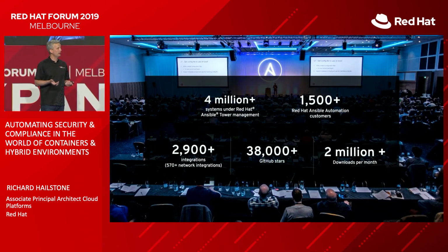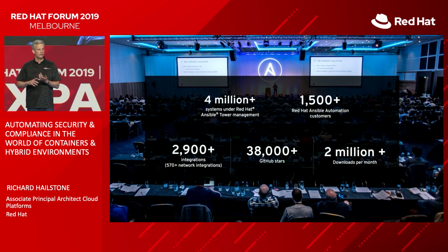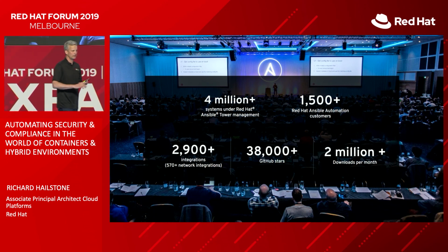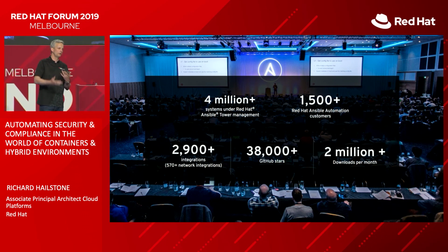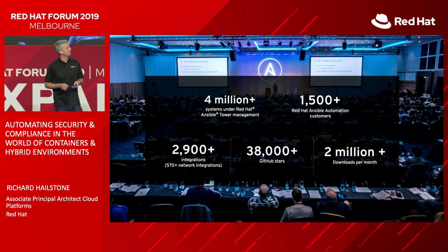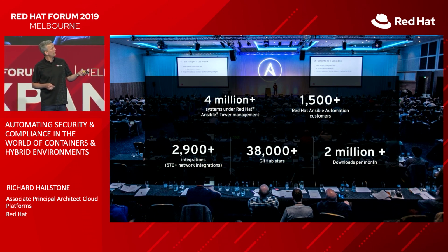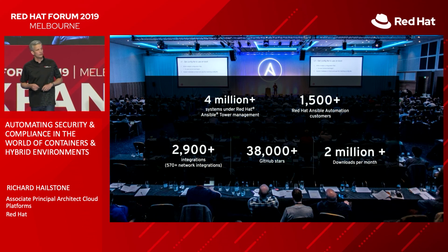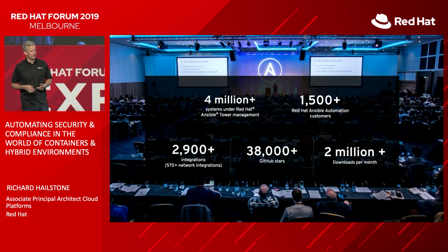And the cool thing about Ansible is that it's operating system agnostic. It works across Windows, networking, Linux, cloud, you name it. So therefore, a compliance profile and infrastructure as code is possible across all those different pieces of equipment as well. And it's the 7th most contributed open source project in the world. Red Hat now has 4 million plus systems under an automation subscription. The customers are using that.